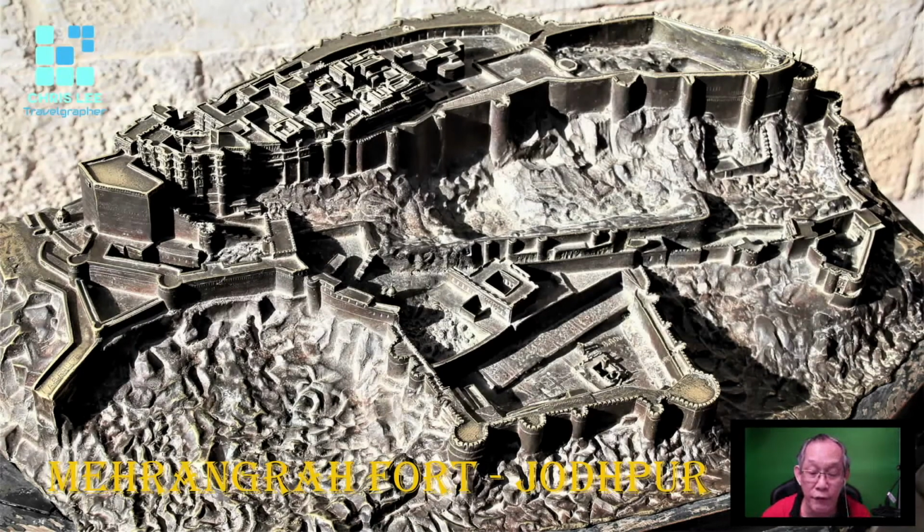Now these images will give you an overview of this Mehrangarh Fort. It's a model. You can find it when you visit this Mehrangarh Fort. It's completely built on a rocky hilltop, and it stands close to 125 meters above the city of Jodhpur. This fort is also sometimes referred to as Mehrangarh Fort for short, which bears the meaning Sun Fort. The hill is situated in the Thar Desert, overseeing Jodhpur city, and it covers an area of close to 5 square kilometers, quite a large area for the fort.